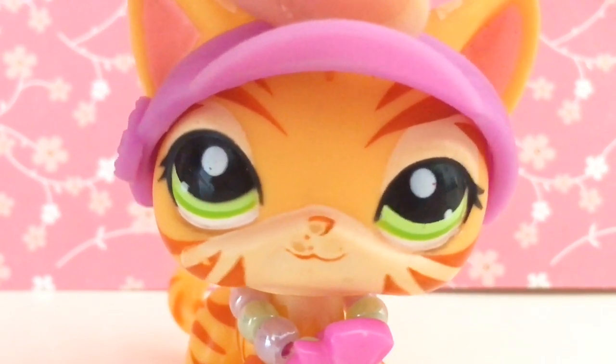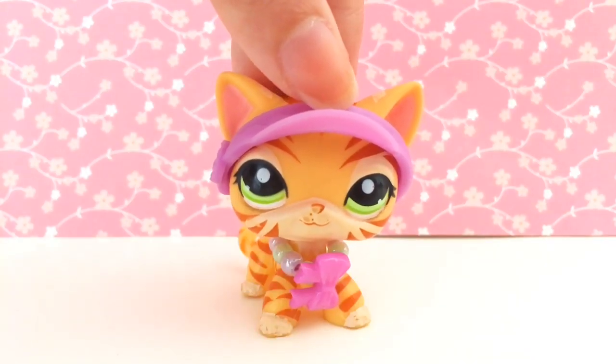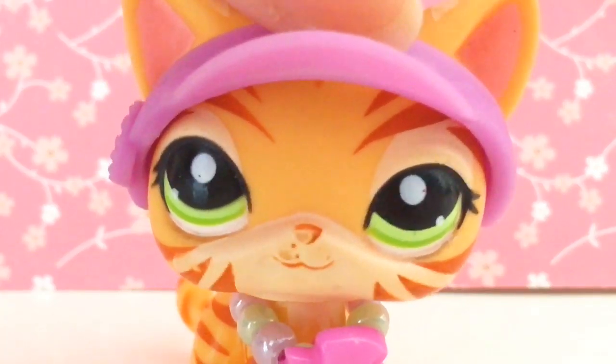I'm basing this mostly on how much I like to play with the LPS and how fun it is. But other factors like how cute they look, their structure, and how clothes fit on them can play a part in this too. So let's get started.